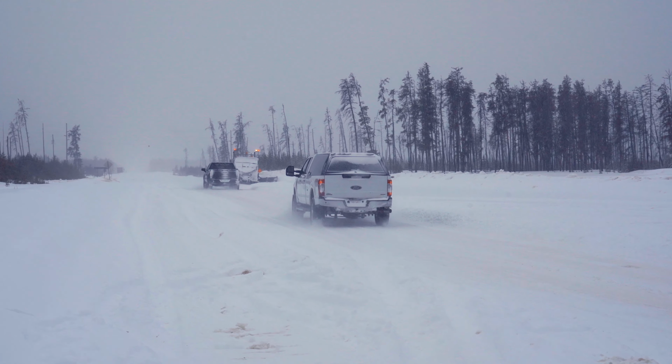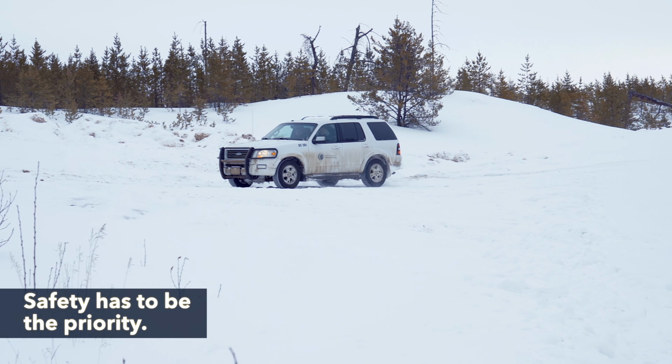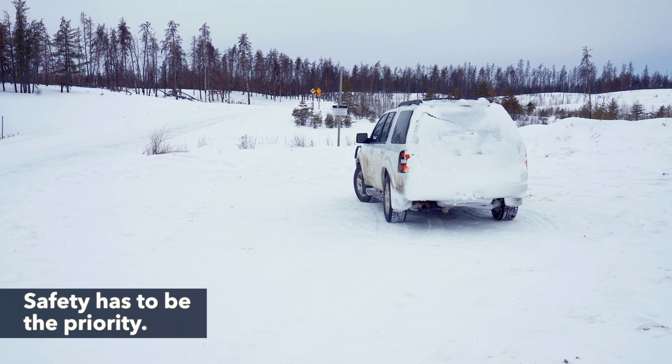If visibility becomes poor, find a safe place to pull off and wait until it improves. Safety has to be the priority on these roads.